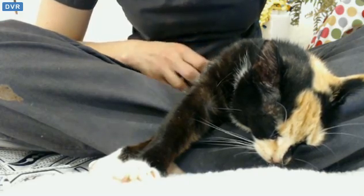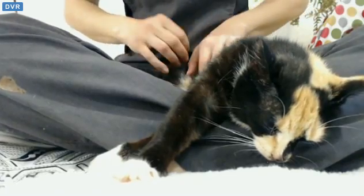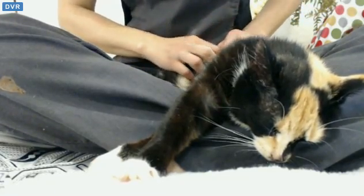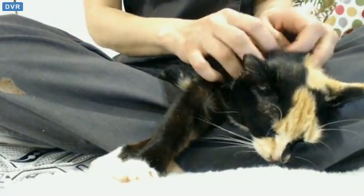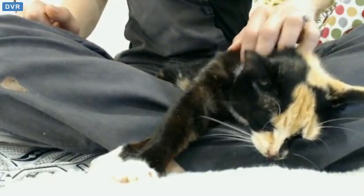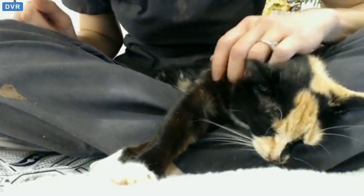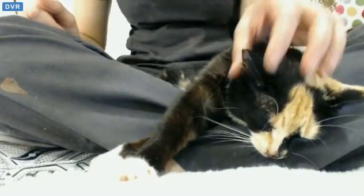Now she's sleeping and I'm stuck. Oh, all the tabbies are up there snuggling. The tabbies are snuggling. It's so cute. Should we go join the tabbies up there? Do you think that might be nice?